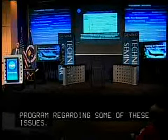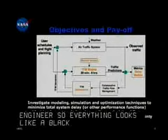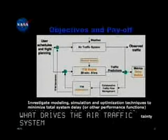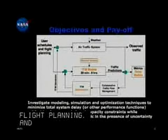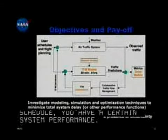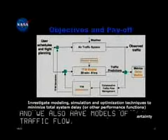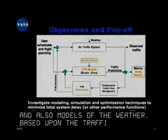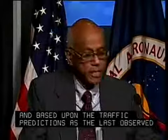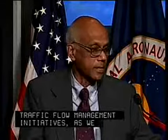I'm a control systems engineer, so everything looks like a block diagram to me. Here at the top, you have the air traffic system. What drives the air traffic system is user schedules and flight planning. Based upon the nominal schedule, you have a certain system performance. The air traffic system gets perturbed because of bad weather. We have observations of traffic, and we also have models of traffic flow and models of the weather. Based upon the traffic flow, we can make traffic predictions. And based upon the traffic predictions as well as the observed traffic, we can say we need to change the current schedules, or these are the traffic flow management initiatives, as we call them, taking also into account the views of the airlines.